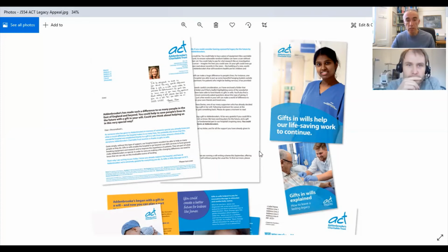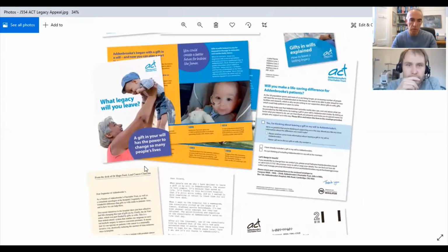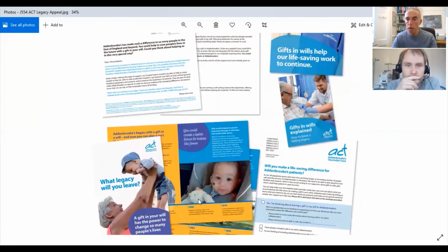And so that is what the pack aims to do. It aims to have different voices from different people. So you can see it as we go a bit below here. There are lift letters. There's somebody from Dr. Hugo Ford, who is a cancer clinician within the hospital. There's a lift letter from a patient. And it's just trying to make the arguments about why it's worthwhile to leave a legacy to the organisation.